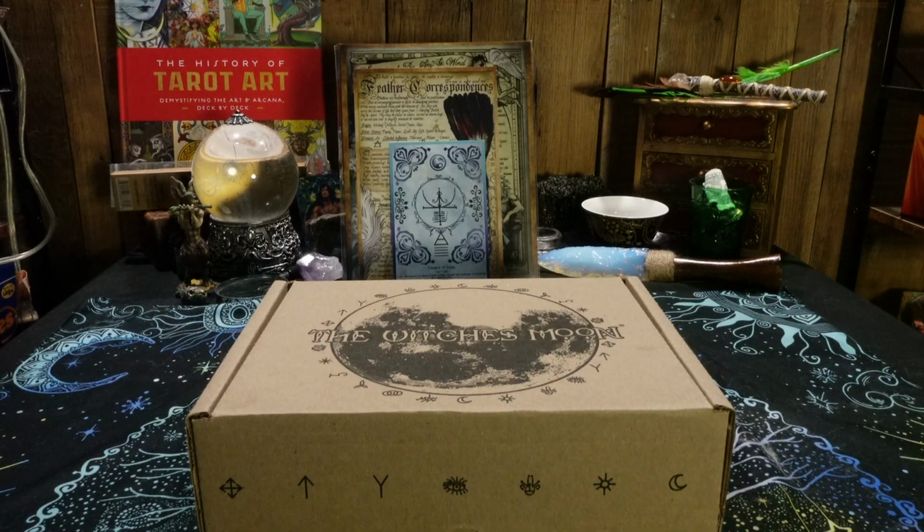I have no clue which box this is, so I'm going to open it up and see what the theme is, and share it with you all so you can see. And I wanted to do this because there's really no males opening these boxes on YouTube or anywhere that I've seen. And I want to give a little bit of a male's perspective for this box.